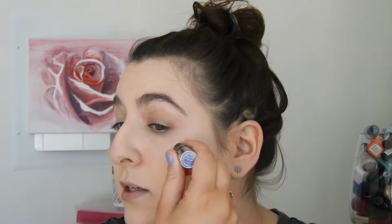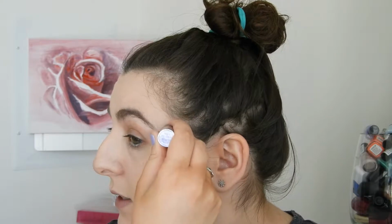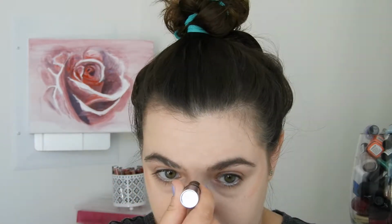Next, I'm going to go in with my cream highlighter. This is the Benefit What's Up. It's in my project pan. I just like to do little V's, really just get it here. And sometimes I have to go down the bridge of my nose, especially because I didn't do concealer today, to brighten up that area.